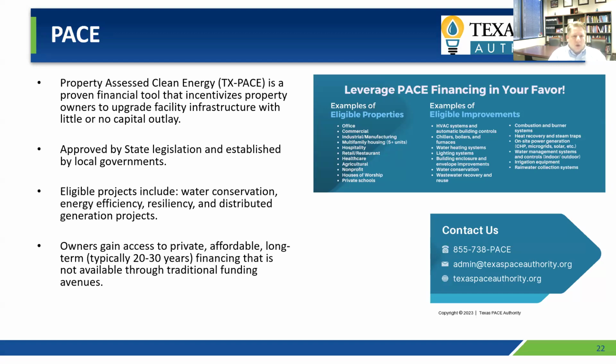So if the company is sold and the property or the facility is sold, then the loan that is associated with the equipment upgrades goes with that sale. That helps to simplify some of the financial burden and projection analysis. This is a program that's approved by state government. It's established by local governments with partnerships from local businesses and banks and so forth.